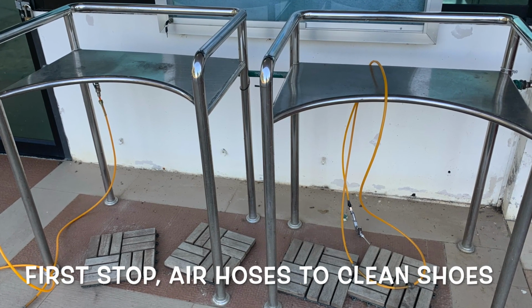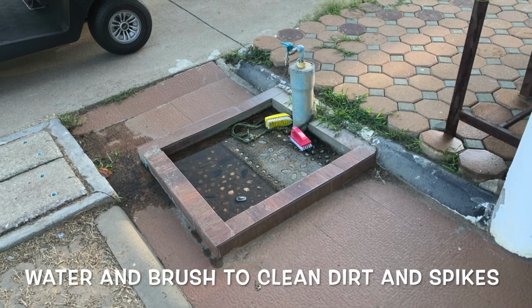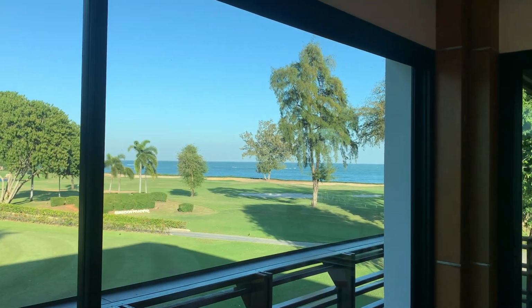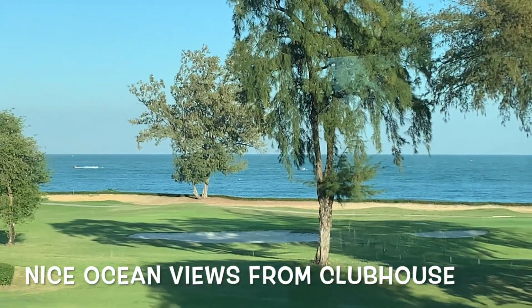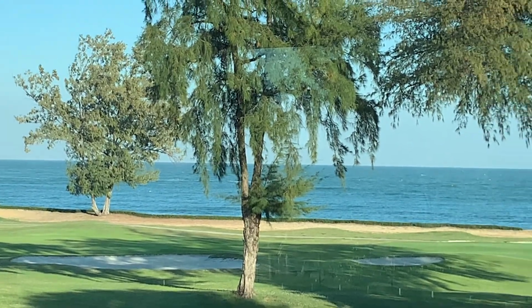Now the round's over, so the first stop is to get your shoes cleaned, where they have air brushes and water, soap to clean off your golf shoes. And we're back to the clubhouse here. The clubhouse has both an indoor and an outdoor area. And again, it's fairly generic.